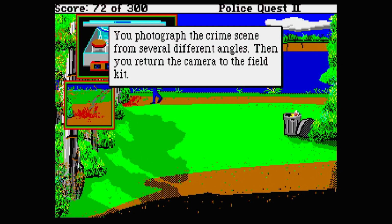You photograph the crime scene from several different angles, then you return the camera to the field kit.